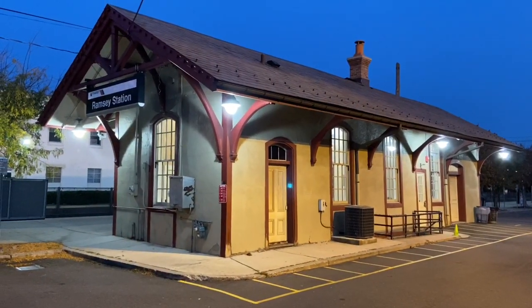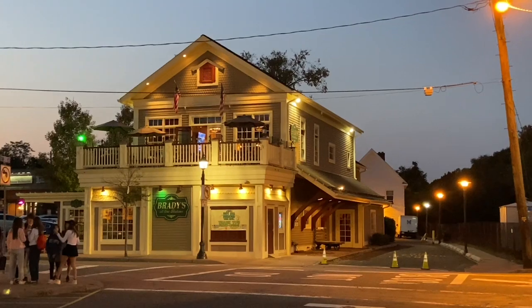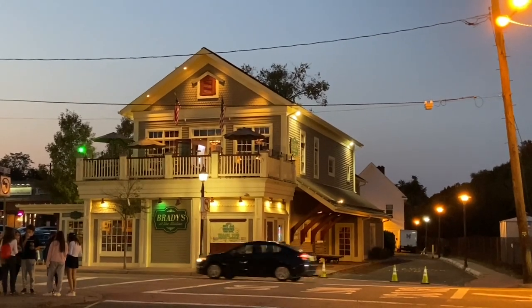Beautiful evening this turned out to be. This beautiful station. A look at Brady's by the station. Good food. An old former Erie Railroad freight house at one time.